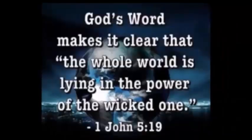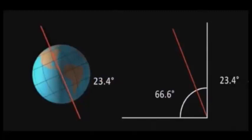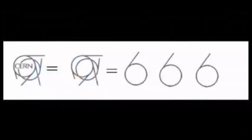So for the believers that still believe in the ball earth, the round earth, got to reconsider. According to science and the satanic system, the earth is supposedly tilted at a 23.4 degree angle off vertical. And that leaves you at 66.6 degrees off horizontal. Now, what are the chances of that?